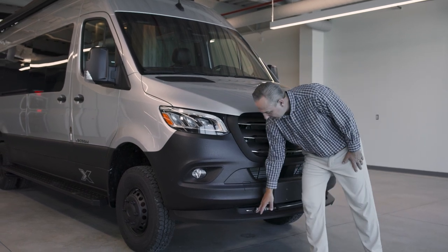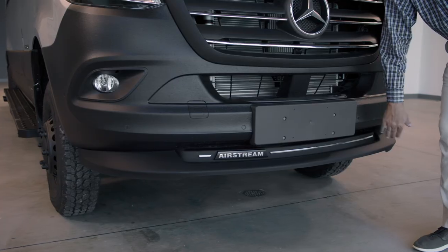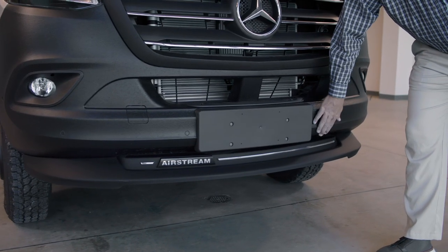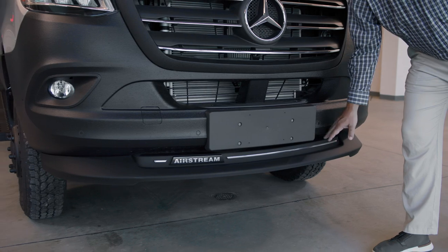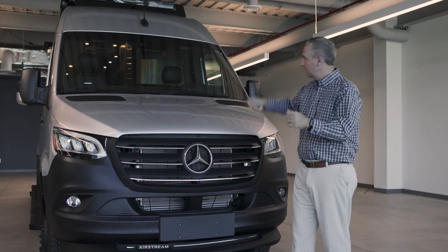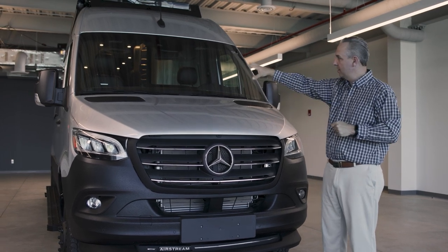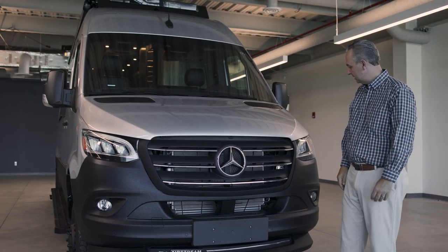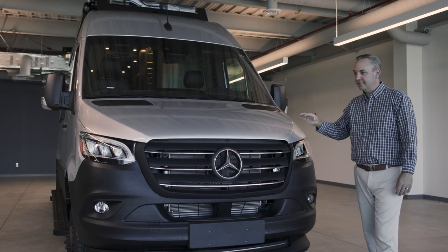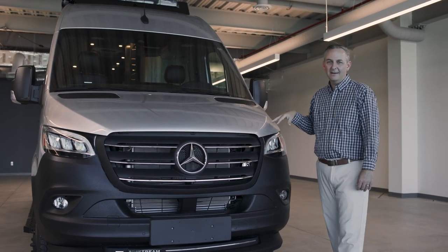And then down here, we add this tooled piece similar to our other Interstate models, except on the X, it's painted black to match in with this whole design cue. So you're out in the bush, you need to clean your windshield. Mercedes offers this step here so that you can reach some areas on the top forehead of the van or the windshield itself. So this is a 3-liter diesel 4x4 van.